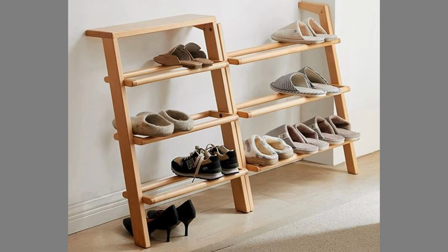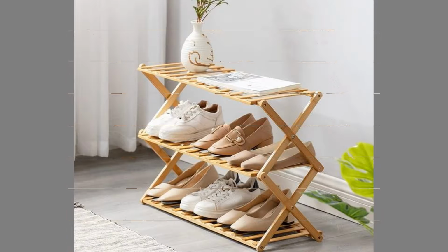Well, there you have them, our hand-picked stylish and functional wooden shoe rack and shoe shelf design ideas.